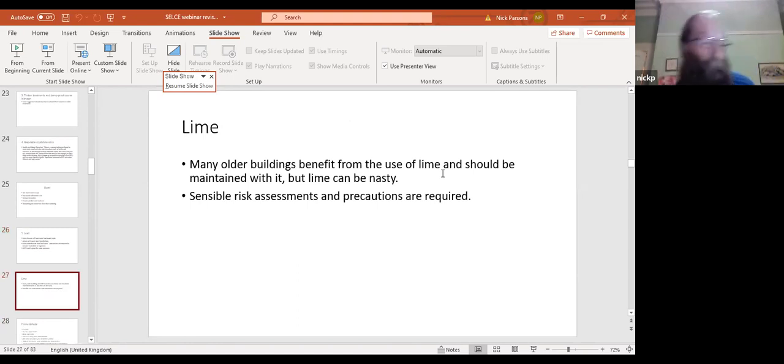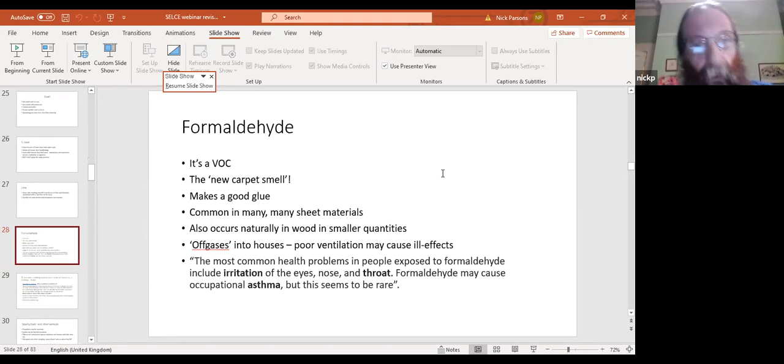Lime: many older buildings benefit from the use of lime, but it can be nasty, it can burn you. And sensible risk assessments and precautions are required. Again, formaldehyde, it's a volatile organic compound. You know, the new carpet smell that you get in carpet shops, that's formaldehyde from the glues in synthetic carpets. Formaldehyde actually makes a really, really good glue.